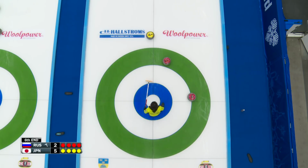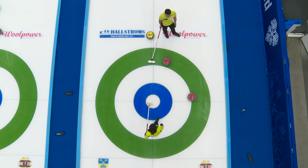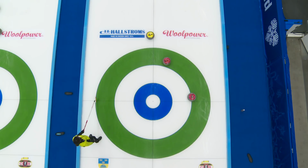Here the decision is Japan cannot remove any of these stones yet. Try to figure out what to do with it. In 4-person play, you'd be hitting these rocks all day long, but in mixed doubles, you are unable to. So gonna play the draw around the center guard.